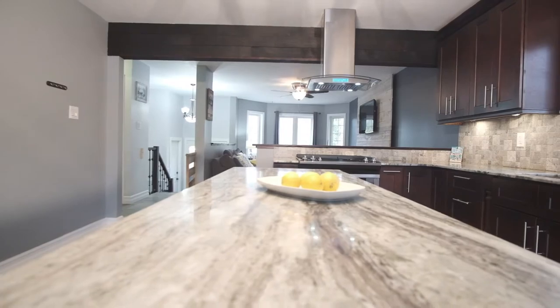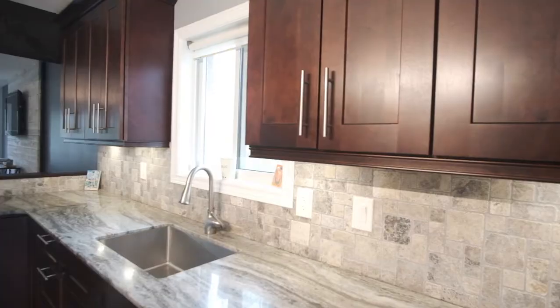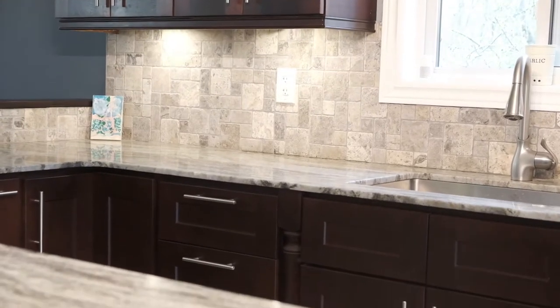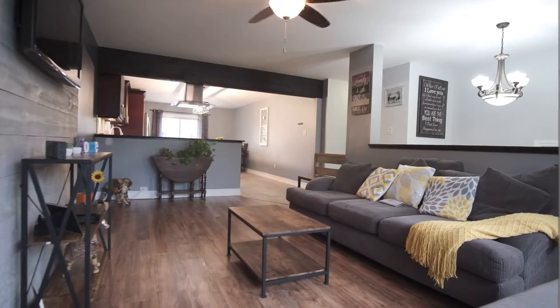Let's start with the kitchen. The kitchen in this home is just massive and sure to impress any chef looking for a gas range, granite countertops, soft close cabinetry, undermount cabinet lighting, and of course, a centralized 6-foot kitchen island.